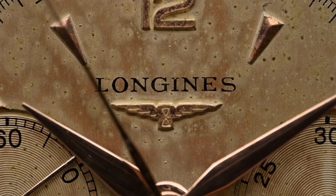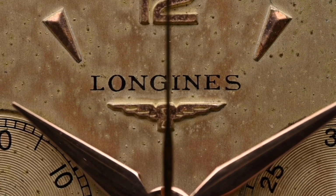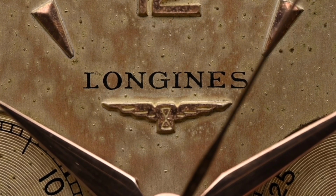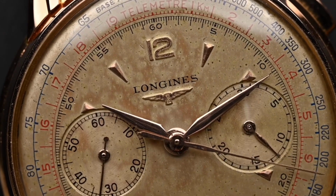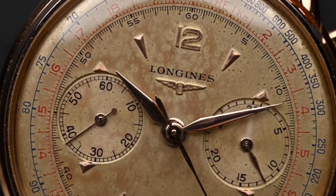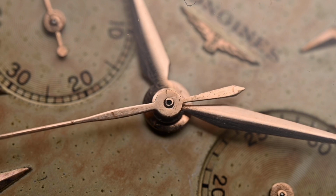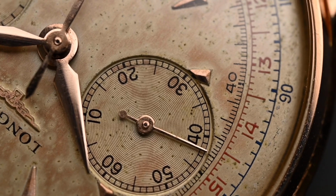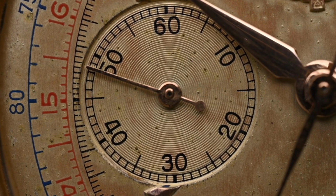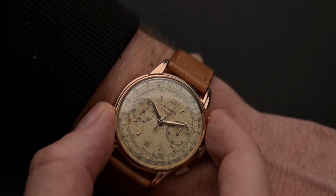Under the Arabic 12-hour marker, the dial is marked with the Longines word logo and the famous embossed winged hourglass. But the very first 30CH models only featured the Longines logo without the hourglass. Yeah, and the 18K indexes are beautifully applied around the curved leaf hands and give the dial a classic and high quality look. The sub dials are well integrated and their classic rosé gold hands are matching the overall look. All in all, if you're collecting watches, it's definitely an example to look out for.